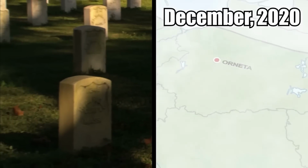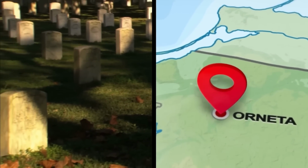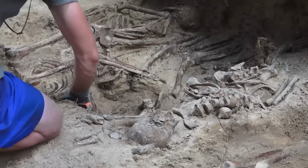In December of that same year, archaeologists excavated a municipal cemetery in Orneta. There they exhumed remains after remains until they finally found the last 3 victims of Soviet murder.